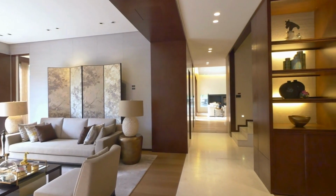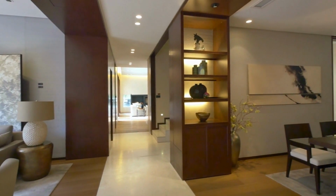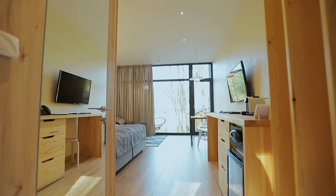And by the way, when it comes to dressing up your home, think about creating moments that make buyers fall in love with the lifestyle your home offers. It's all about those wow first impressions.